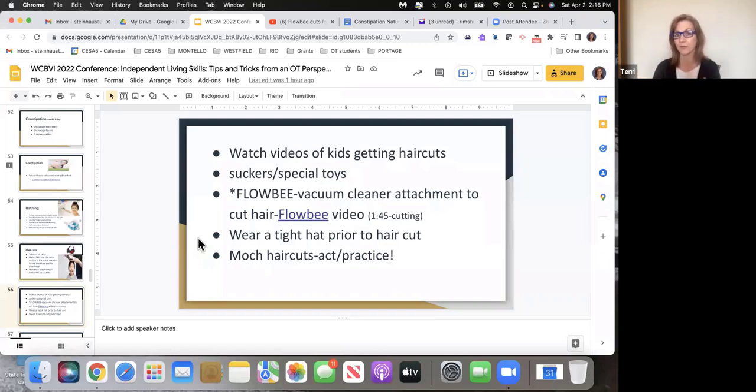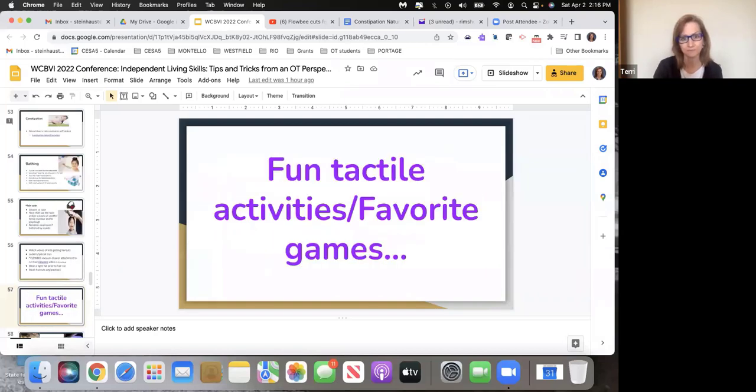I've also had parents cut hair while they're sleeping, or fingernails. Same type of thing. Mock haircuts, practice it out. Pretend you're at the beauty shop, sit in the chair, it's time for your haircut. Cut, cut, cut, cut, cut, cut. Oh, you did a great job. You get a sticker and you're done. Just to kind of get them used to it if they are nervous.